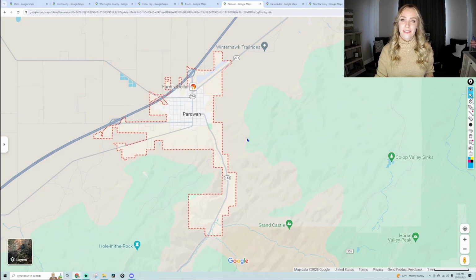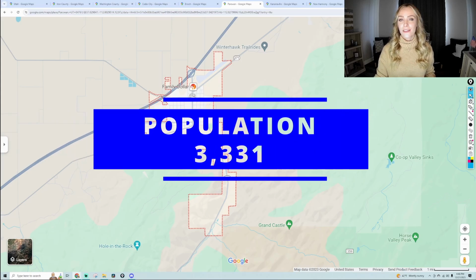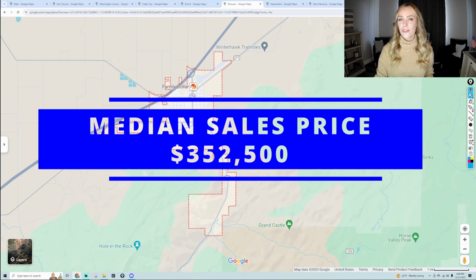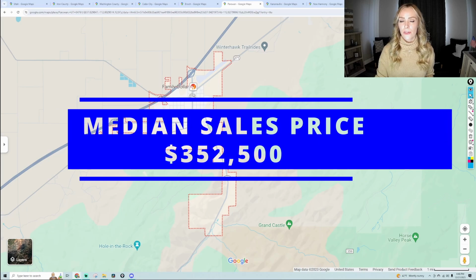All right, if we head about 20 minutes north on the I-15, you are going to hit Parowan. This is a quaint little town in Southern Utah that I am actually in love with. This one and New Harmony are on my bucket list to retire to. However, Parowan is winning out at this point because it has more shopping available to me. Population here is sitting just over 3,300 people with a median sales price of just over $352,000 in the last year.